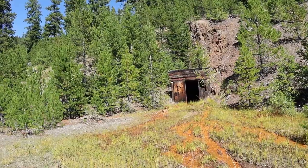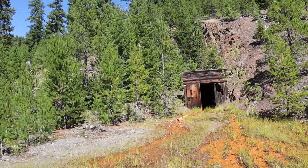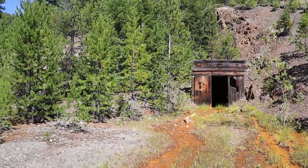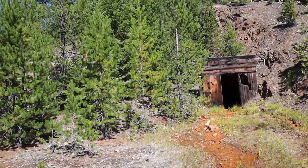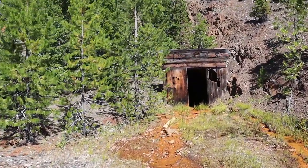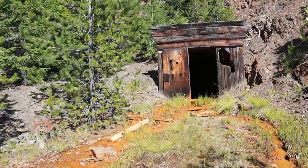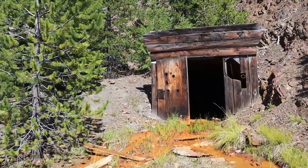So here we are at the fourth level of the Ibex. And this thing goes back in about 2,300 feet, according to the records. Now, how much of that is crosscut and how much is actually working drift tunnel, I'm not sure. Because from what I can tell here, I don't really see any indication of the vein right here. So I'm pretty sure this was a crosscut back into the vein.